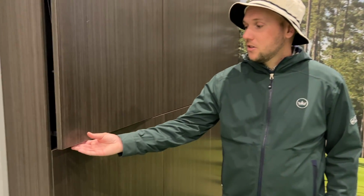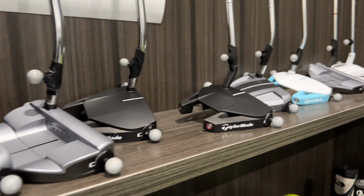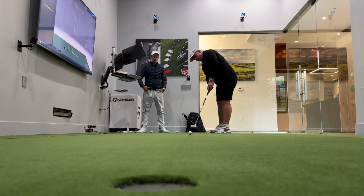Again, obviously, Arrow went through the setup. We used the numbers on the gear system, but then also, obviously, James was able to test all of these putters. I've ended up with obviously a new putter coming, James. Yeah, potentially. I mean, I've been putting really well.